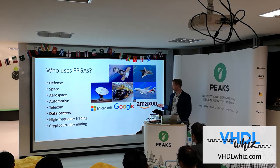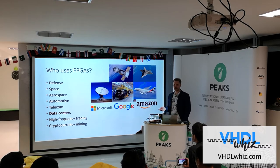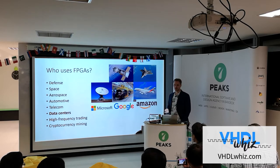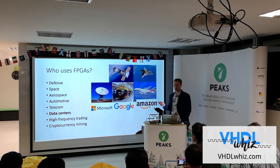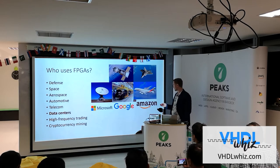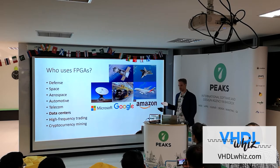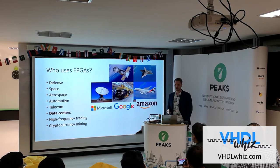Data centers, all of these big names, they have custom FPGA solutions for their data centers. Microsoft Azure, the cloud computing solution, they use their own FPGA implementation. So does Amazon AWS. They use it for their web services because it's the only way they can handle this amount of data in such a short time, so with low latency. This is what FPGAs are good for. When you can't do it in software, you have to turn to hardware, and FPGAs are where to go.